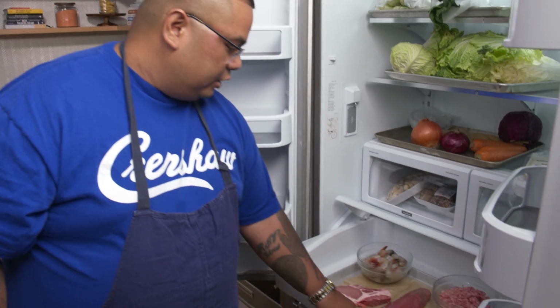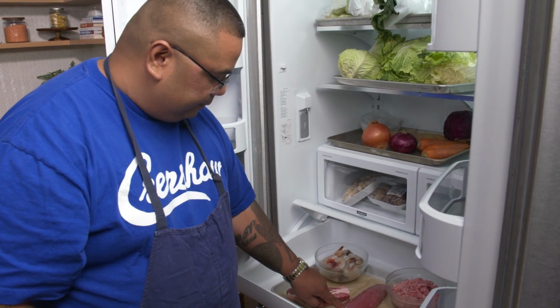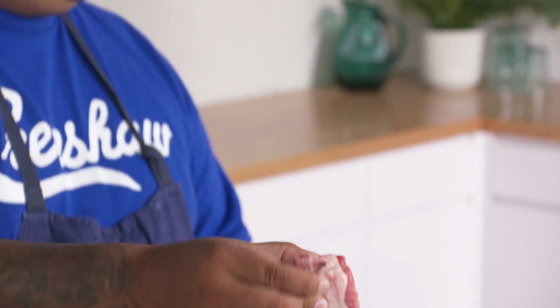Look at these amazing proteins. Some nice marbled ground pork tenderloin here. And then we have some shrimp. I think I'm gonna really use the pork chop because I love the flavor of this meat.